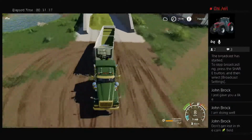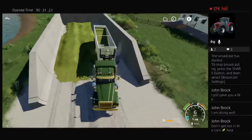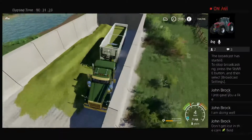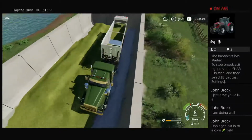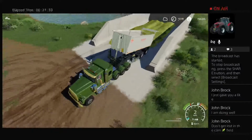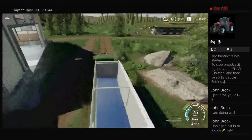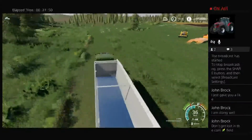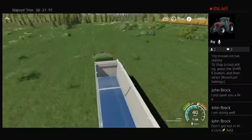Some in over here a little bit. Well, that's 2 loads in. We may have to do another harvest. Let's leave that bunker open for right now.